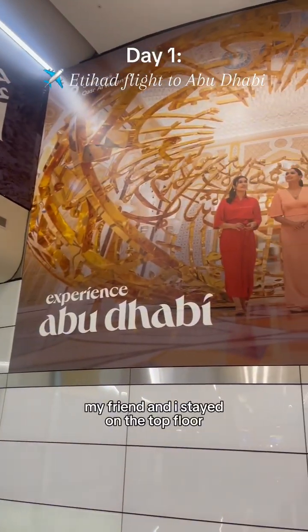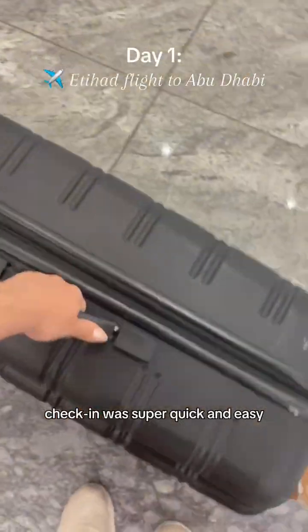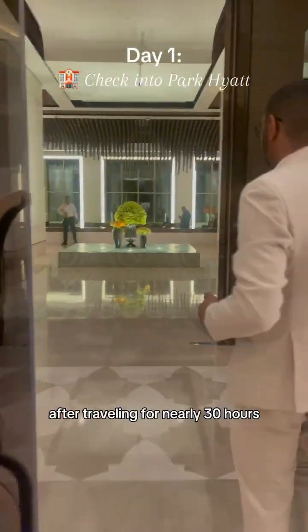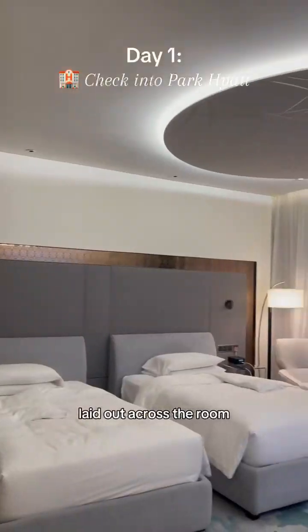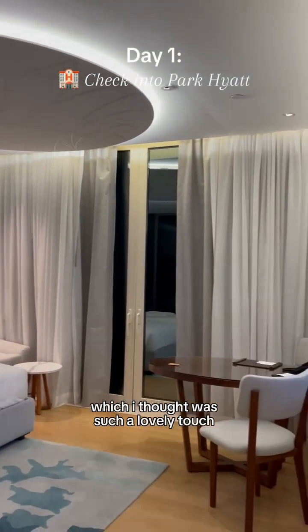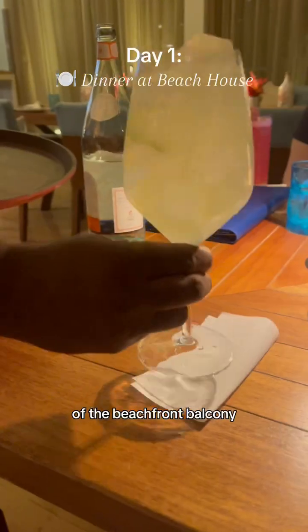My friend and I stayed on the top floor of the Park Hyatt Hotel on Saadiyat Island. Check-in was super quick and easy, which was much appreciated after traveling for nearly 30 hours. Upon arriving, they had mini desserts laid out across the room, which I thought was such a lovely touch. The room was absolutely stunning, especially when you see the view of the beachfront balcony later in the video.